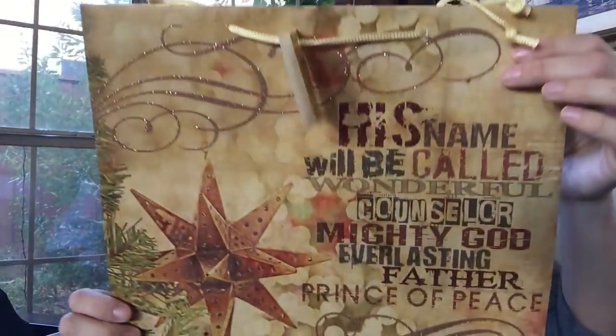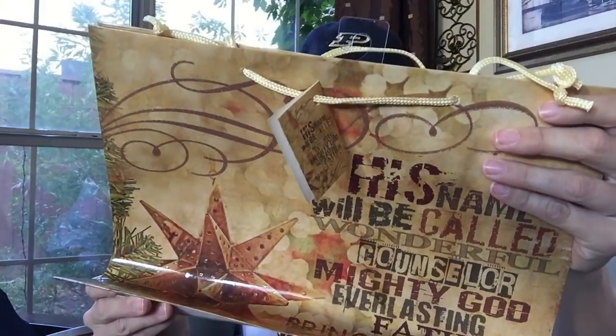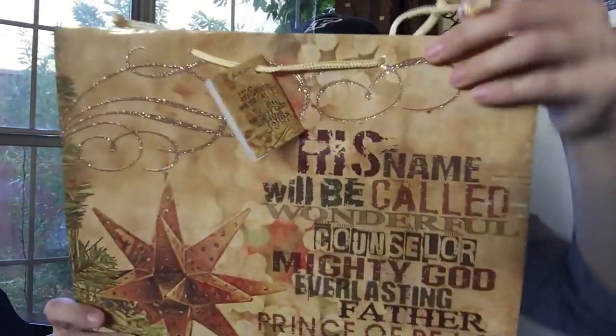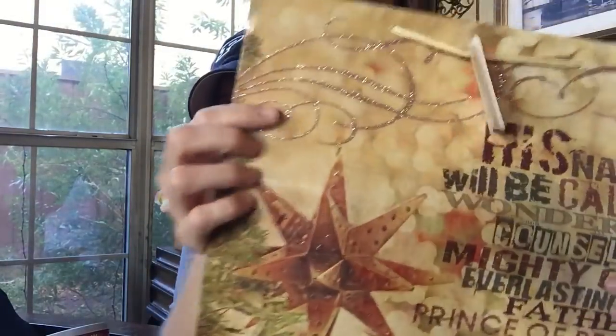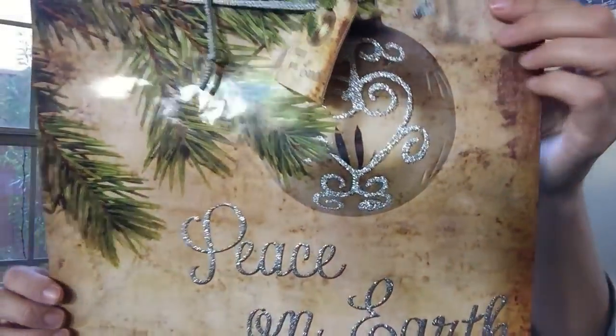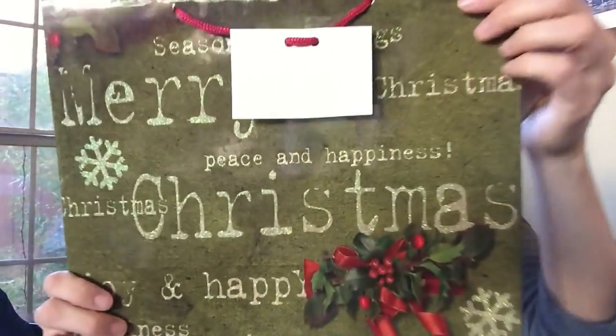I love that. Okay. So the very last thing are going to be gift bags. And let me tell you, I'm really excited about them. So the first one looks like this. It says, His name will be called Wonderful Counselor, Mighty God, Everlasting Father, Prince of Peace. Here is the side. Really beautiful. I love the scroll of glitter. And this one says peace on earth. These would turn into really great planner covers as well. And these, okay, wait. Here's this one.